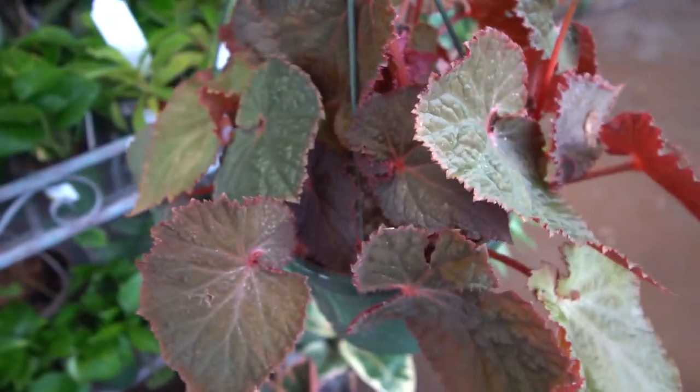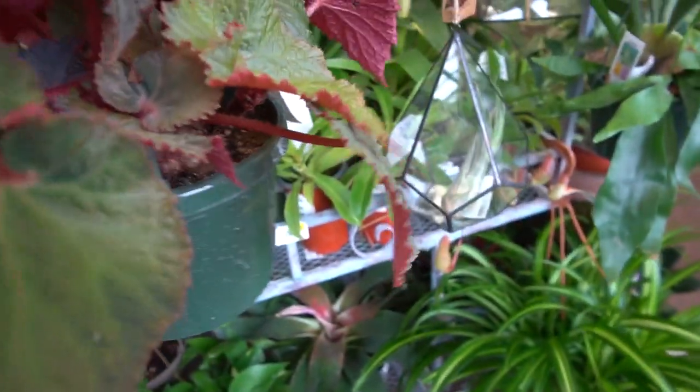So pretty though. Wow, I'm jealous. Jealous of whoever buys it. I'm gonna put it right here because it doesn't need that kind of bright, direct light.